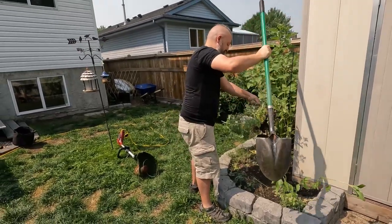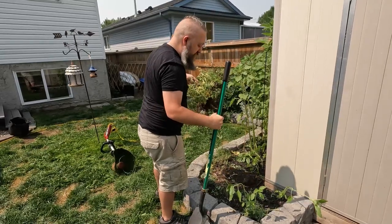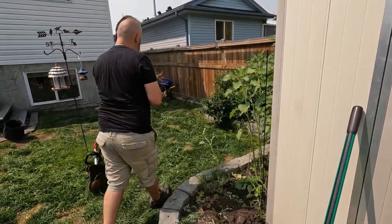We kind of let that weed get way out of control. Mainly because we didn't know what it was, right? Yeah, just let it grow and find out, right? It kind of smells like basil. I don't know what the heck it is.